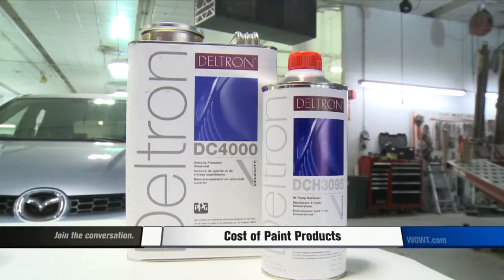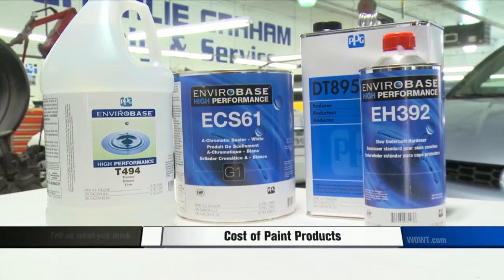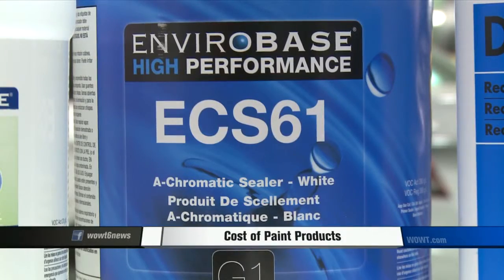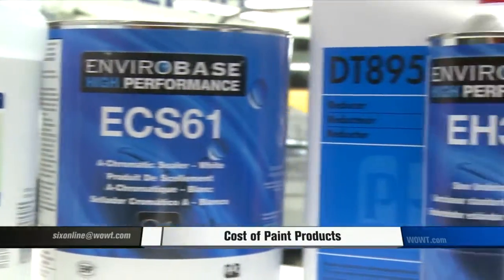Even though the cost of the color and clear coat materials are by far the biggest expenses, shops also need to use high quality products under the paint job as well. Quality primers and sealers under the paint will ensure that the final paint job will stand up over time.